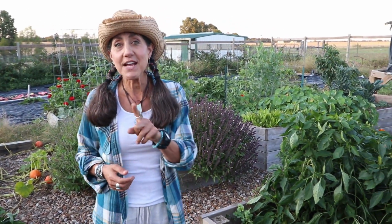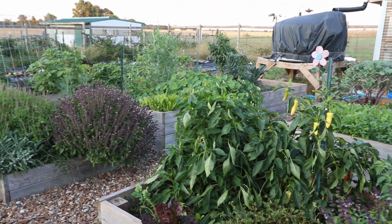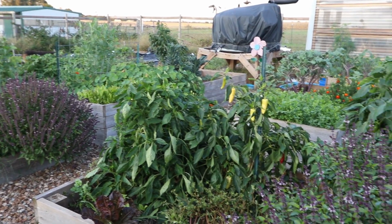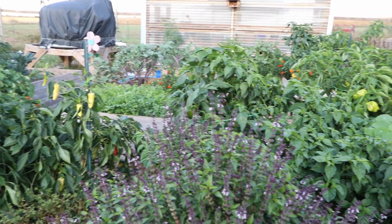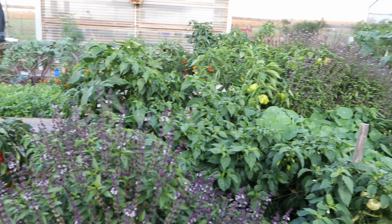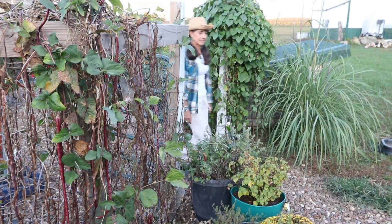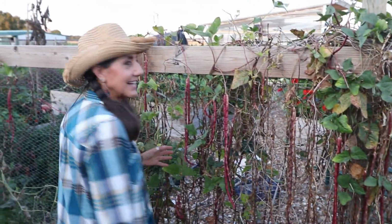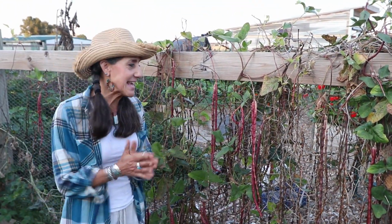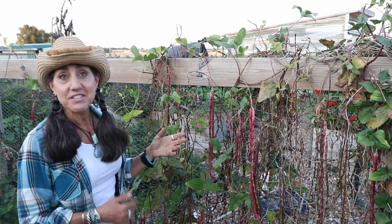But I have one more thing I want to show you. And here is my favorite bean. It's called the Chinese red noodle bean. And I just love it, and it's still producing.